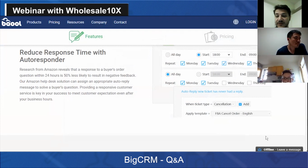Yes, if the type is tracking information, for example, you can have the link to the tracking automatically in your response. So basically, you can set the template. In here, you can just see this is how it will look briefly. For example, when the ticket type is, in your case, tracking, apply the template tracking. And then what it means is the system is going to send a reply that says, thank you for contacting us, and this is the link you can use to track your product, your shipping.